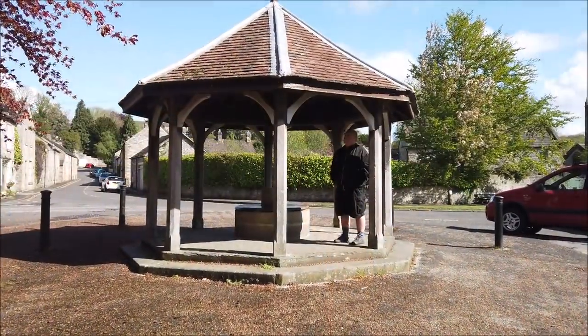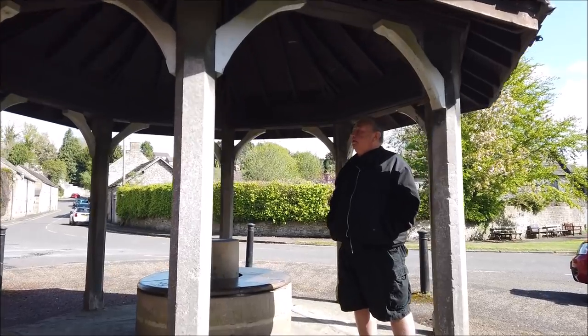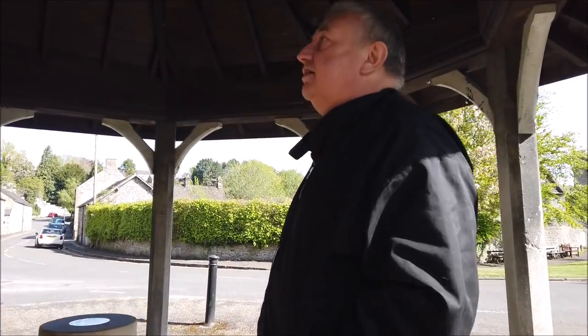So, lovely little village. So we thought we'd just take you for a little stroll around, have a look at what's here. And of course there might be a coffee inside. We found a nice coffee shop. And the bandstand. The bandstand has a sign up.